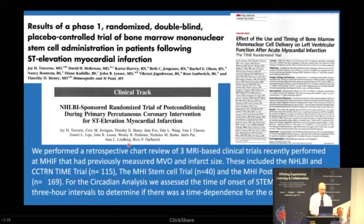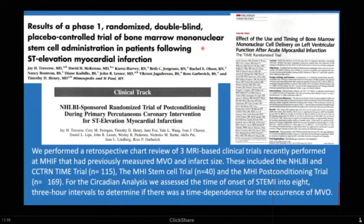So this is what Nicole Bonfig, who's one of our summer students, who's now starting medical school at the U this year, did. We combined 3 of our previous studies where we had MRI measurements. This was our pilot study using bone marrow mononuclear cells that ended up being the basis for starting the TIME trial that we did with the CCTRN. And then also our post-conditioning study, where we also had MRI measurements of infarct size and MVO.